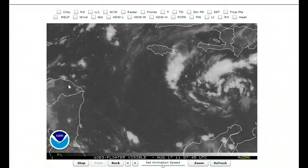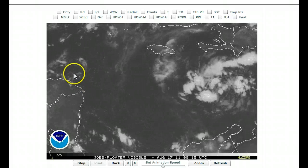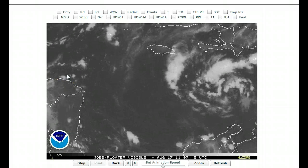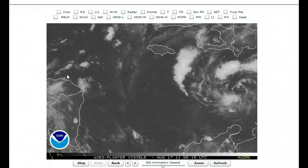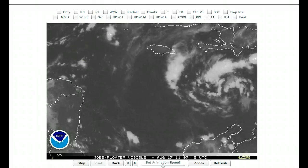If it gets itself together in the next 24 hours, it might slip a little farther north, and that could then bring it into just north of Honduras here, and then maybe a stronger system into Belize. So that's really what we're going to be watching for in the next couple days with this system. Not a threat to the United States, not moving into the Gulf of Mexico.